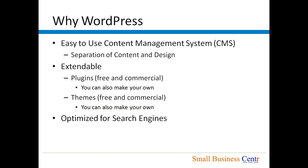WordPress is also very extendable. You can have a lot of plugins and themes that extend WordPress far beyond the basic out-of-the-box software that it comes with that we are going to install today. Some of these plugins and themes are free. Some of them you can buy, anywhere from $10 to some that cost about $500. So the prices range in a variety. What are plugins and themes?